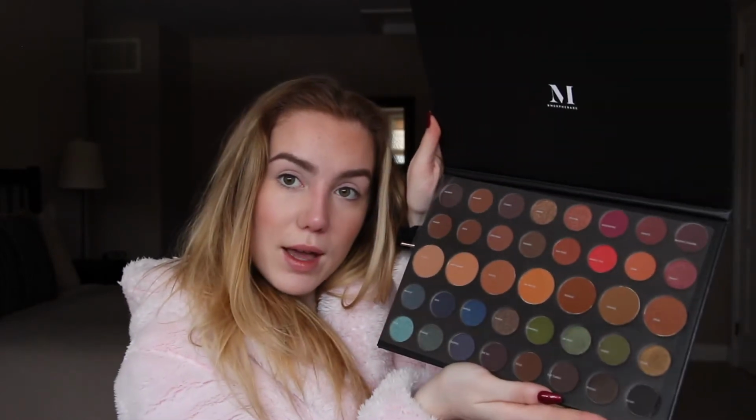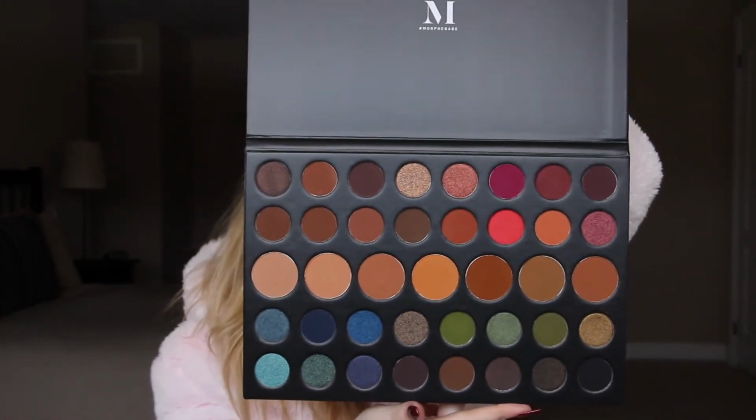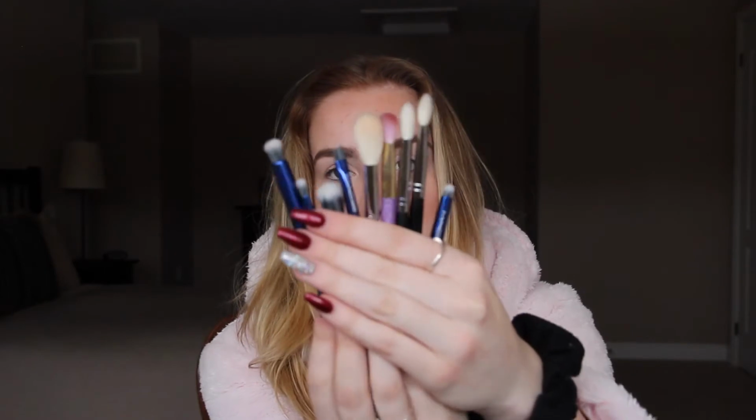For today's eyeshadow look, I'm going to be using the Morphe 39A palette. This was something I got for Christmas, and it's really pretty. I've used it once so far, and the colors are so pigmented. I love it, so I'm going to be using this today. To put these eyeshadows on my eyes, I'm going to be using all of the new brushes I got for Christmas. Oh god, that's so many. I got all of these brushes to try.